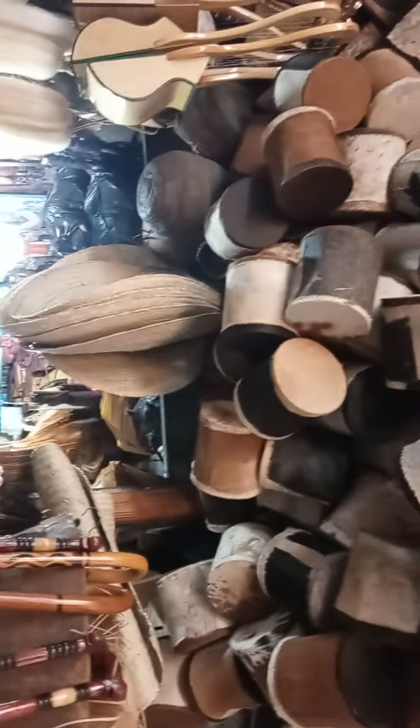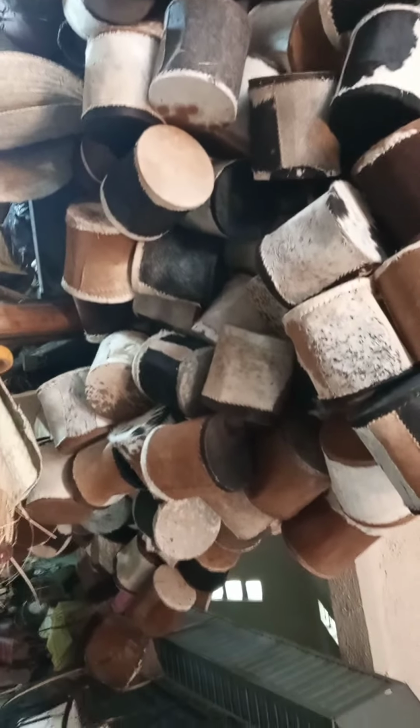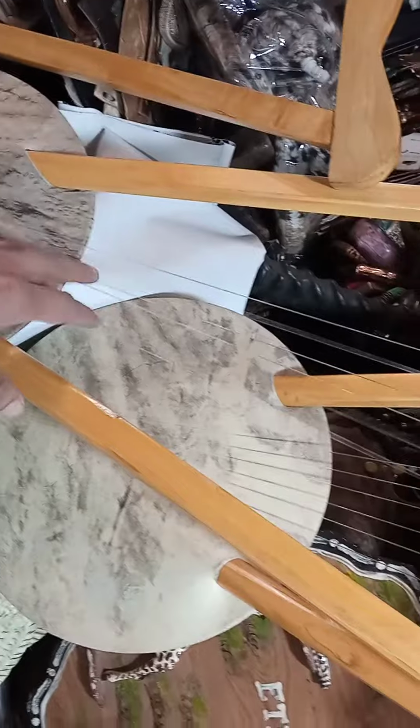You can see this is the shop. This is all made of leather products, the skin of goat. So you can see I am here. What is this, sir? Car. It is an instrument. This is very popular in Ethiopia, and this is also a very nice thing. You can see sceneries.